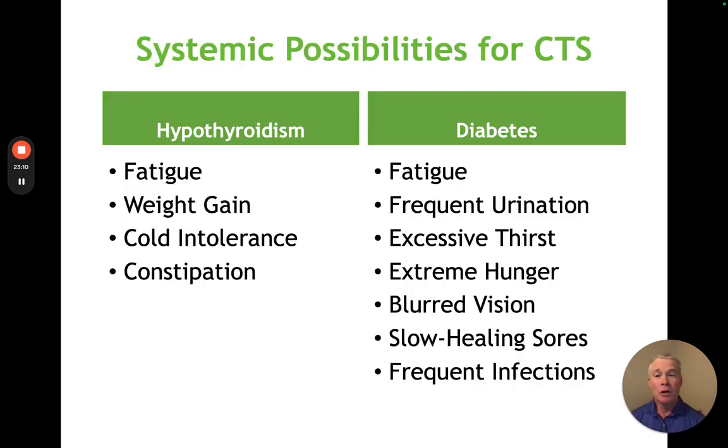Now, we don't want to overlook the possibility of a systemic cause of carpal tunnel syndrome. We know that there are things like pregnancy, but also diseases like hypothyroidism and diabetes. So don't forget those symptoms that our patients may present with. If they come in with fatigue or things that sound more systemic, then we certainly want to rule those out because they could be perpetuating or causing that patient's symptoms.